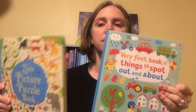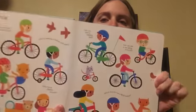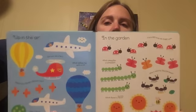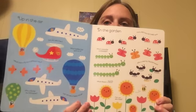There's Very First Things to Spot and Picture Puzzle books. So Very First Things to Spot is for younger toddlers, like 1 to 2. It's got simple questions like find the cat on the bicycle. There's not a lot of stuff on the page, so it's fairly easy for them to find the cat. But it does do a lot of different skills like longest, shortest, different colors, counting. Great for those little kids.